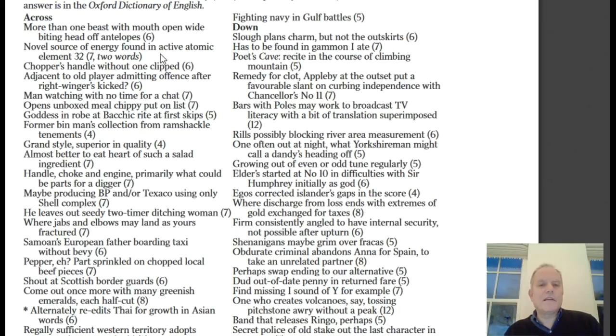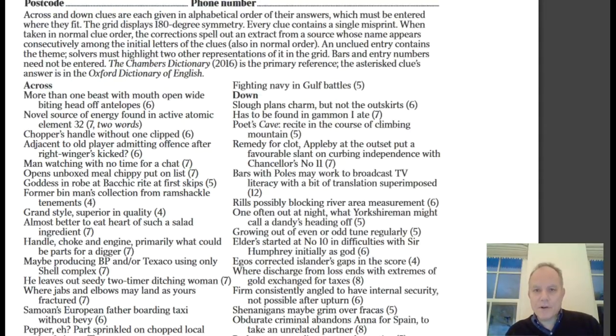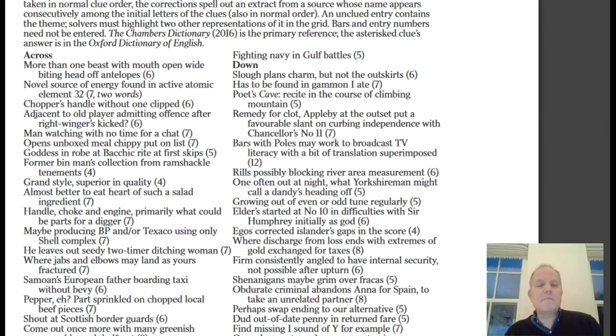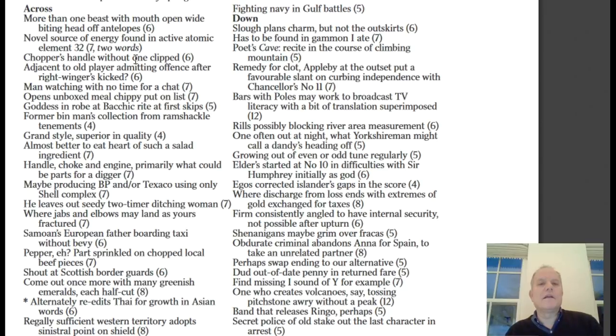Now, intriguingly, if you look up your periodic table, gallium, which is Ga, is actually element 31. So in fact, the misprint here isn't a letter. And if we go back to the preamble, it didn't say every clue contains a misprint of a single letter, which it sometimes says. It says every clue contains a single misprint. So some of them are numbers, and that's quite interesting. And here, the correction is the number one.